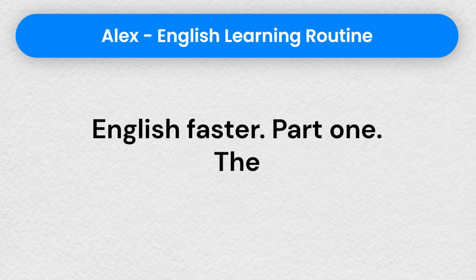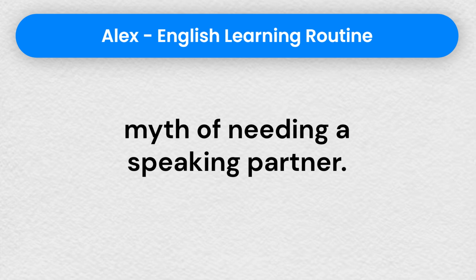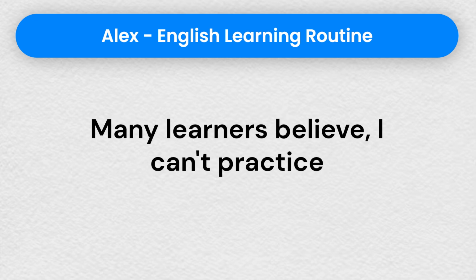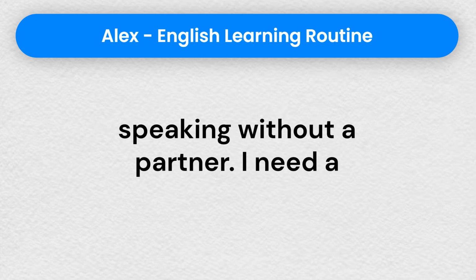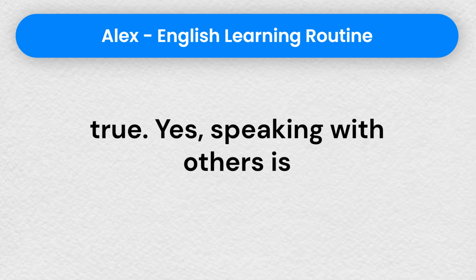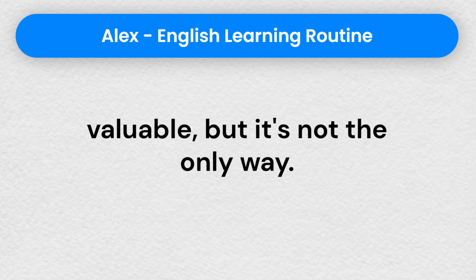In fact, it can be your secret strength for improving your English faster. Part 1. The myth of needing a speaking partner. First, let's clear up a common myth. Many learners believe, I can't practice speaking without a partner. I need a native speaker to talk to. That's not true. Yes, speaking with others is valuable, but it's not the only way.